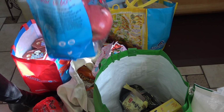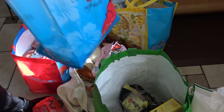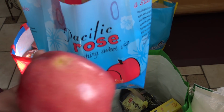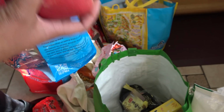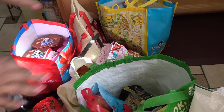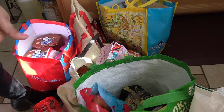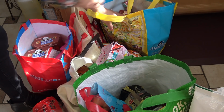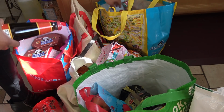Oh my gosh, these apples are amazing. Of course, everyone knows about, well, these are Pacific Rose apples. And they are really crispy and really sweet and really delicious. They were 99 cents a pound. I was like, that is crazy. I would have bought more if I knew my family would eat them all up. They probably eat those within the week, but I just didn't want them to go bad. And I only have so much room in my fridge, you know?